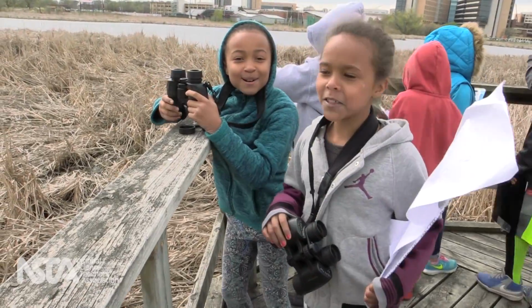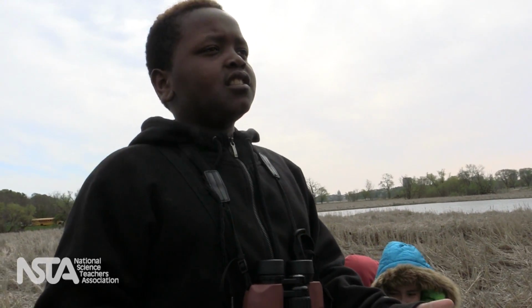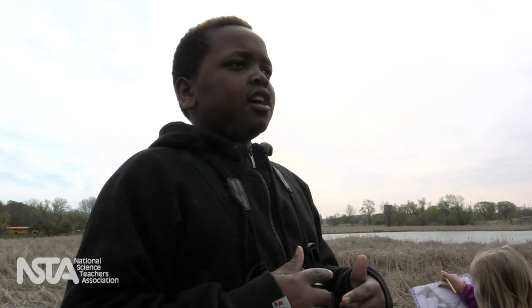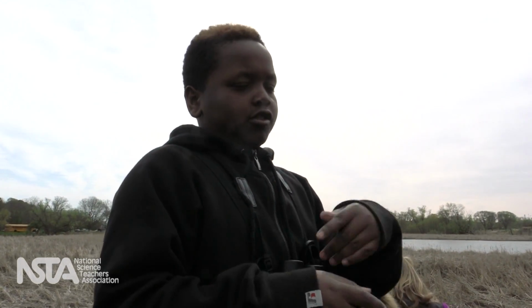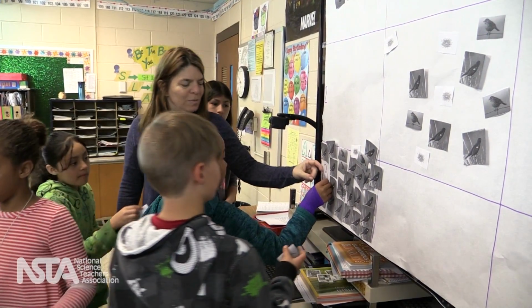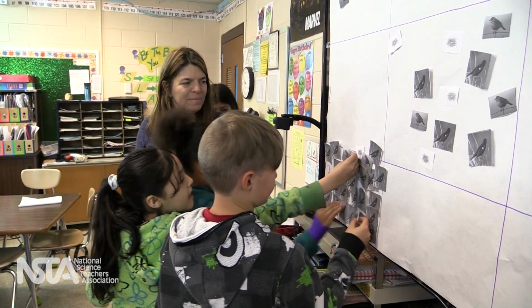We found a bird that has orange epaulets. I think that he's calling for a female because he's making the same call over and over again. Back in the classroom, the students analyzed the data they found. Put it, overlap it. Overlap it.